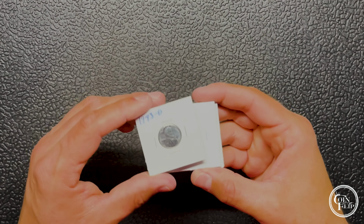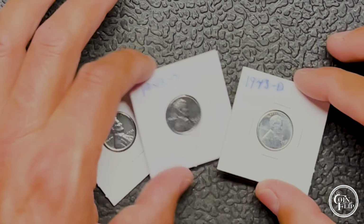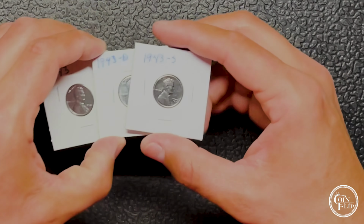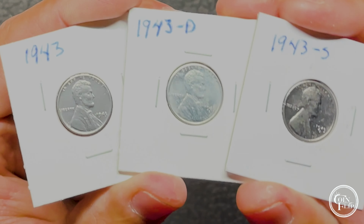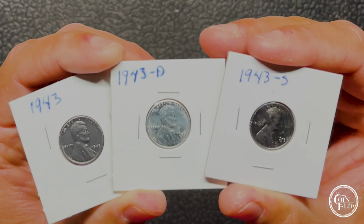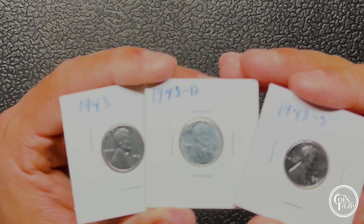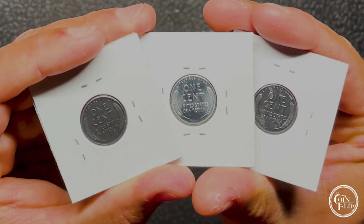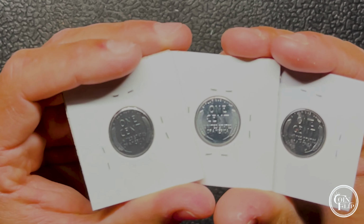Next up was a set of steel pennies from 1943, the P, D, S. Overall, I feel like they're pretty good coins, and I just thought it'd be neat to submit a set of those at one point. A little bit of corrosion on the S, and a little bit on the P, but I think the D is in really nice shape here. And again, you're going to have a little bit of that on the steel pennies. Unfortunately, there's not much you can do other than to put them in a slab and try to preserve them.